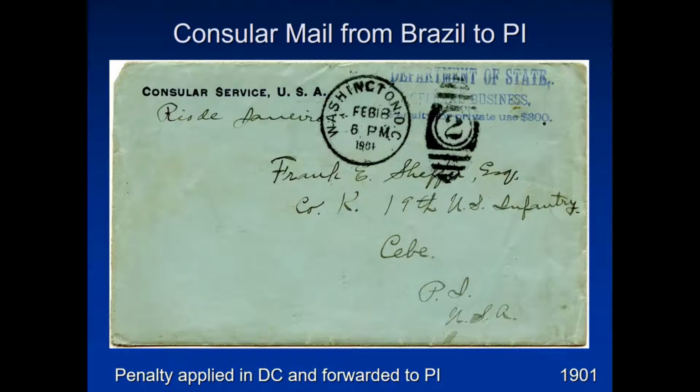The other thing that was interesting about this, and I think I have the contents, somehow I must have the contents, is that this guy wanted to trade stamps.